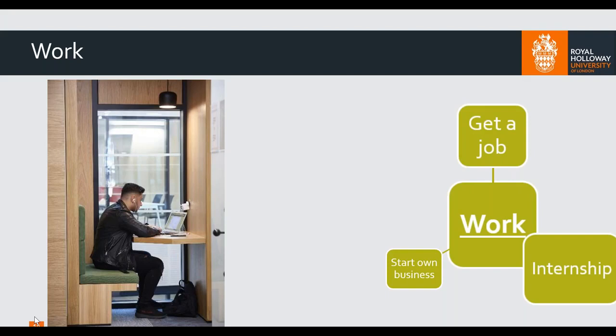Think of it kind of like work experience that you might do at school, but normally a little bit longer than that. Internships tend to be unpaid, but they are good experience for then progressing on to work after that. The last one we're going to look at here is starting your own business.